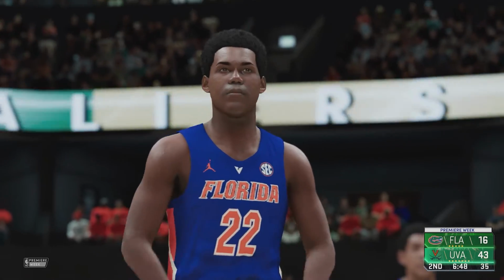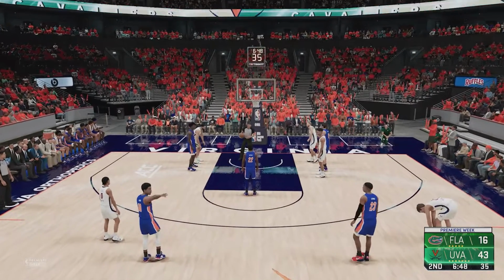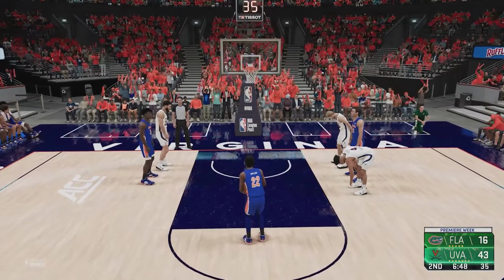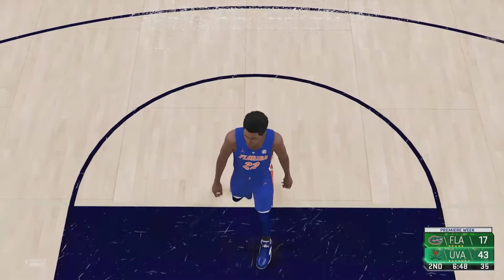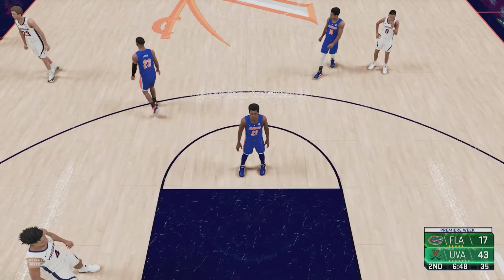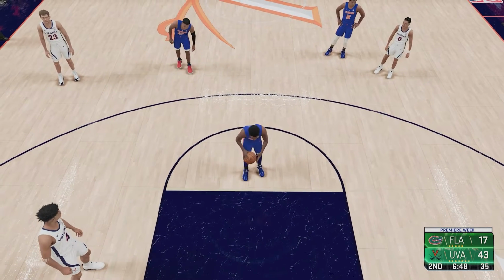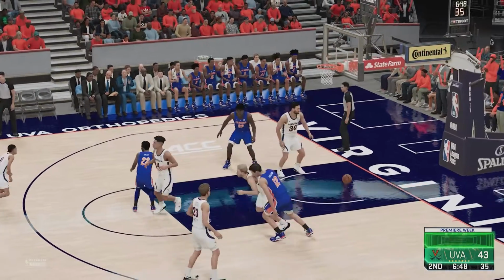Florida shooting their first free throws of the evening. Two shots. Relax on the first. And he makes the first. He's perfect from the line this time.